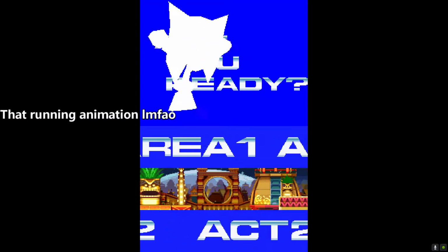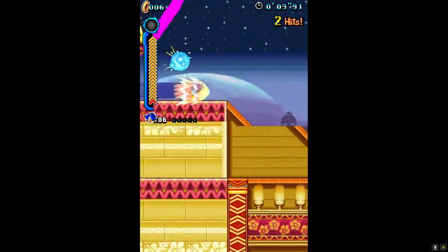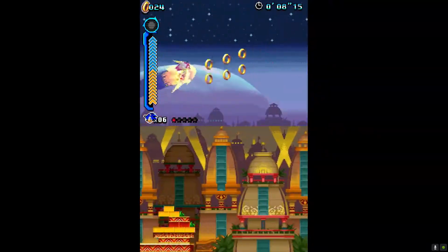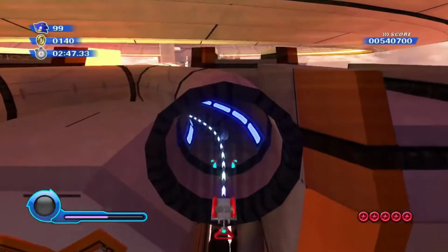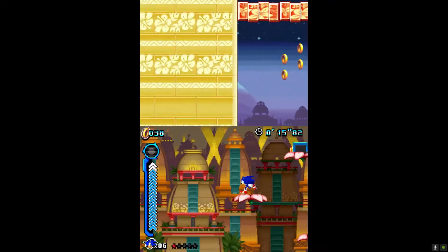Here we go to Act 2 and now we have the ability to boost. I also gotta mention, I don't really like how in Sonic Colors your boost gauge only fills up by getting the wisp or destroying enemies. I guess the devs didn't want you to boost as much or something. And yeah, the other Rush games, your boost gauge fills up by defeating enemies, but you can fill it up quicker by doing tricks, something this game doesn't have.